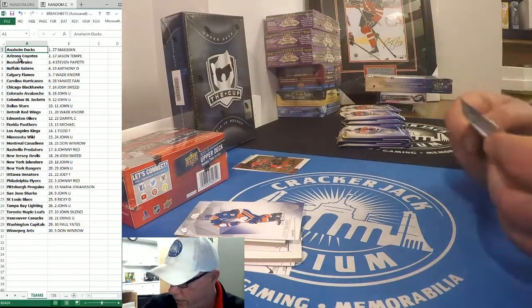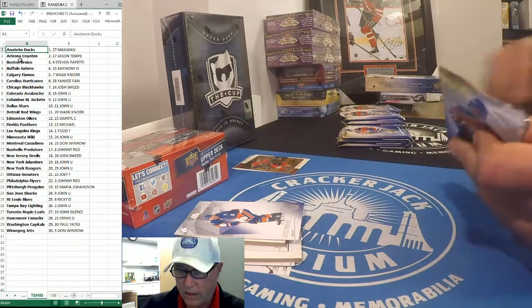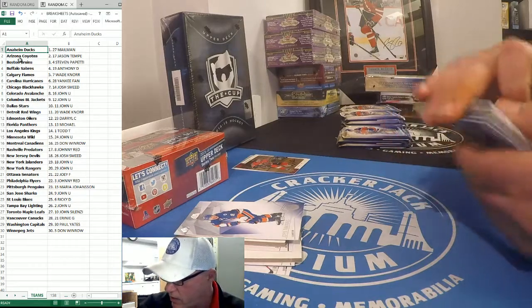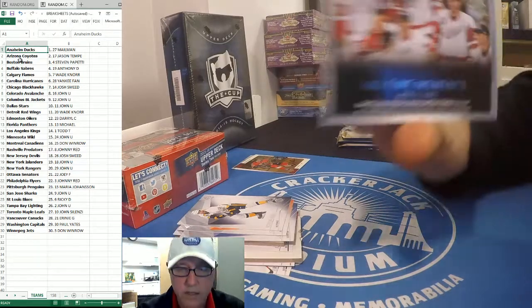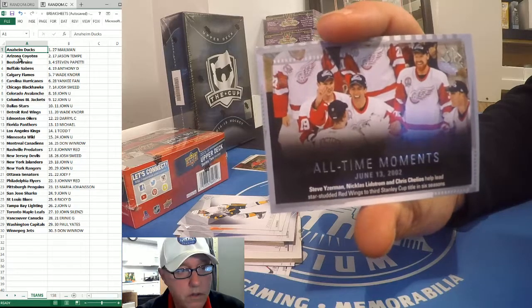We've got a four-box mini going on. Two boxes of SP Authentic, one box of Ice, one box of Ultimate, all from 15-16. All-time moments for the Detroit Red Wings: Stevie Y, Nick Lidstrom, Chris Chelios.